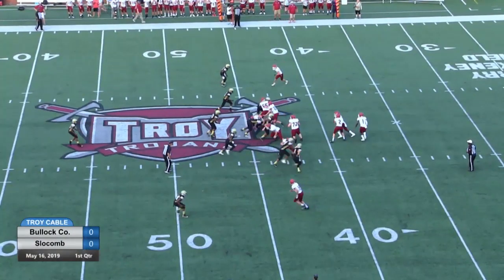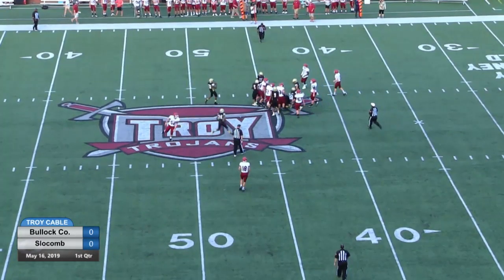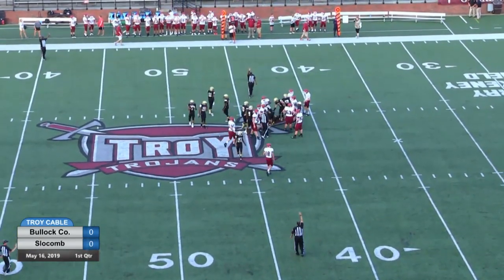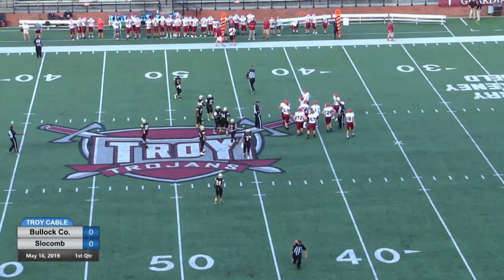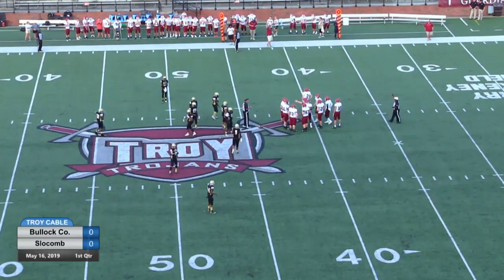Here we are, Wally. Top of the skyboard. Power play right up the middle. Nowhere to go this time. Swarm by. No gain on the play. 3rd and 1. Number 25, Jalen Nobles, the ball carrier. Nobles, 25, tried it again, but straight ahead action that time. Bullock County was not fooled.